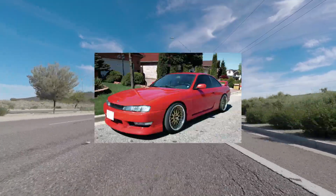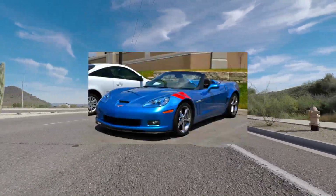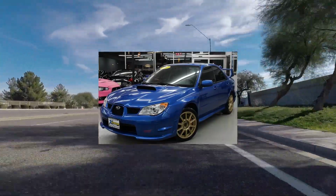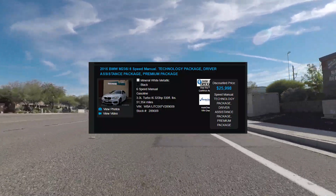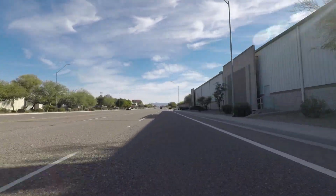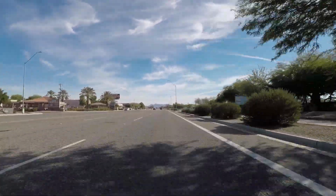I looked at a S14 Nissan 240SX, I looked at a 2013 Mustang Boss 302, I looked at several C6 Corvette Grand Sports, I looked at 2004 through 2007 Subaru WRX STIs in person, and I looked at a handful of 2015 through 2016 BMW M235i's. So why didn't I go through with buying a used car? The short answer: they were all abused in some way.